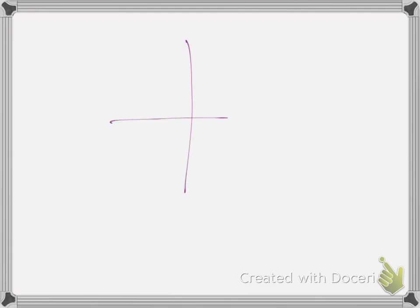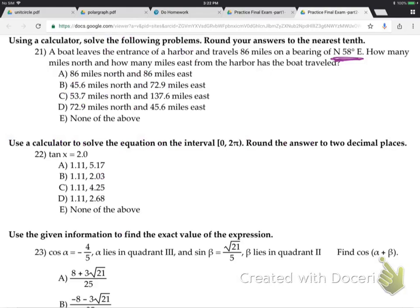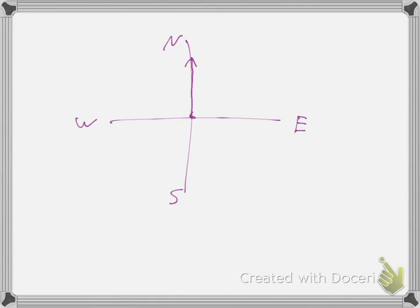So remember how that works? Here's the axis: north, south, east, and west. So there's straight north, but it's not straight north, it's 58 east. So there's north, and you go 58 degrees to the east of north. Is that making sense? Remember how these things work? I probably didn't even go far enough. That looks more like 45. Whatever, good enough.